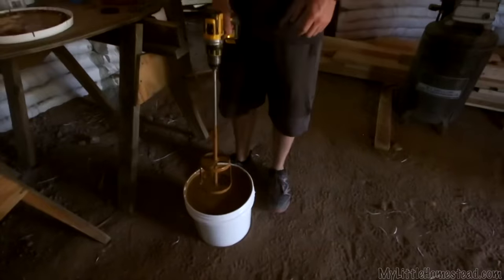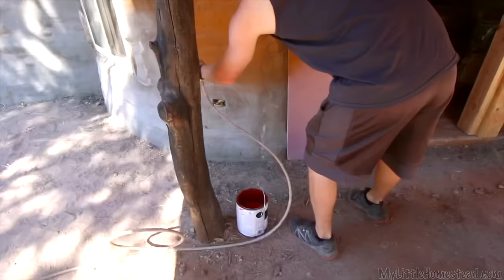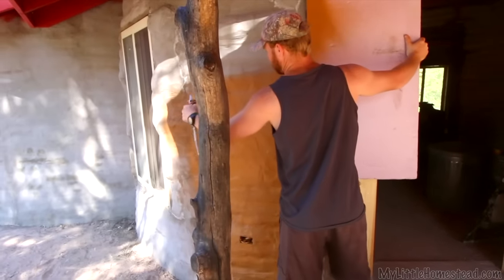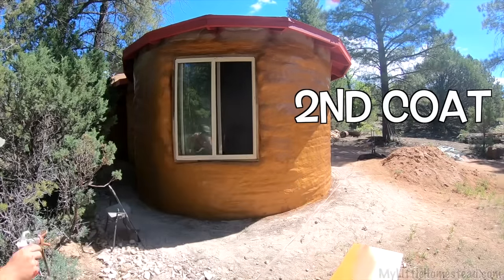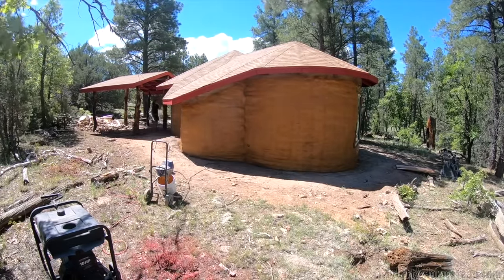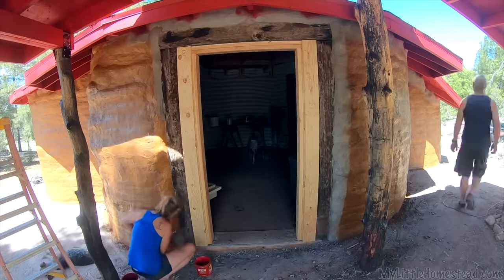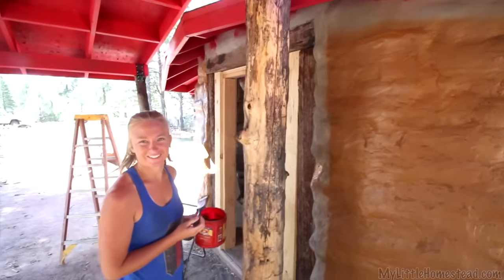All right, ready to paint? Okay, let's see, what else do we need? Guess we need to go turn on the generator and start spraying. Finished up all the spraying, so now we gotta go around and hit everywhere that he couldn't get close to, the door frame and the eaves and stuff. Hopefully it doesn't take too long.